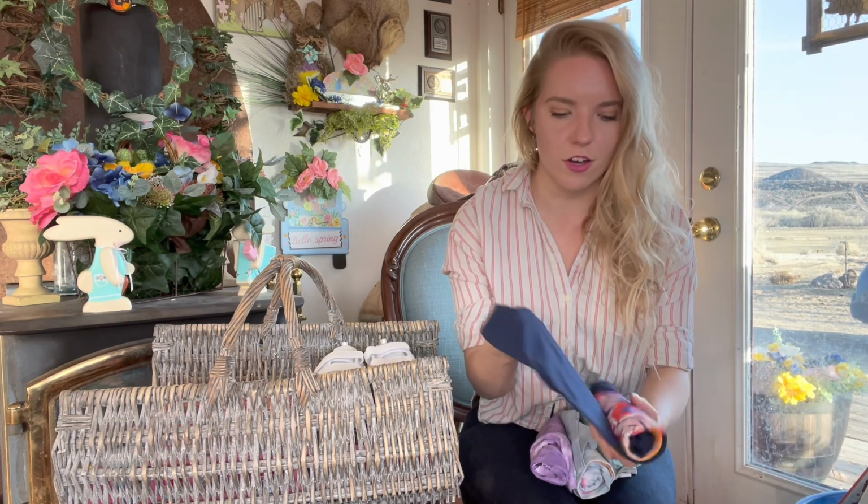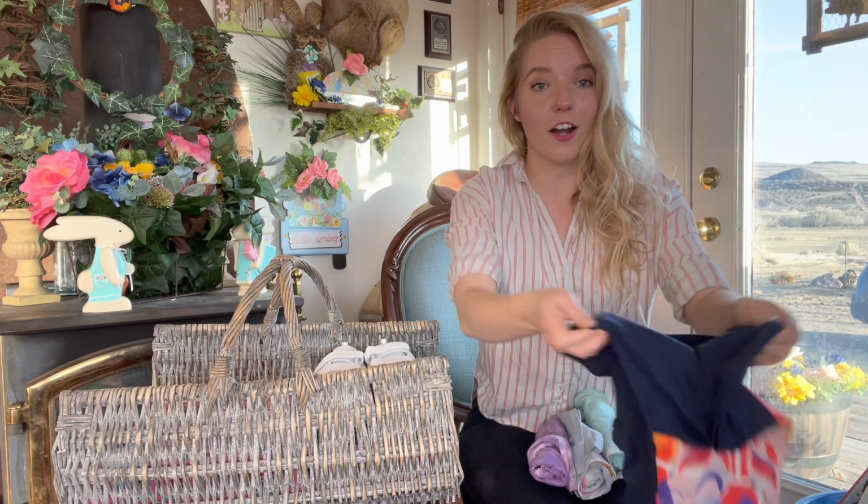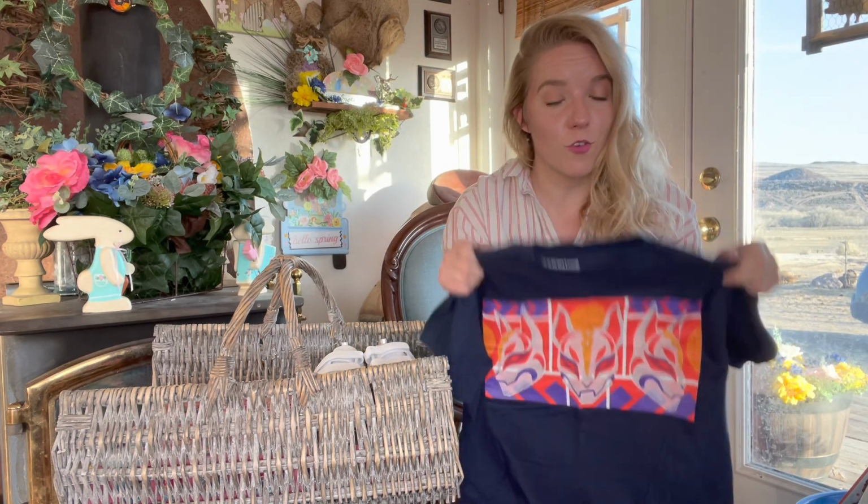Another fun one though, always check your clearance sections, because you can get these items, like I said, for $1 in the name brands that they love. This is Fortnite, and my bonus baby adores Fortnite, so I'm sure she's going to love this shirt too. And like I said, even though some of these items might be gendered for girl or boy, these honestly could go for any age group, any kid.